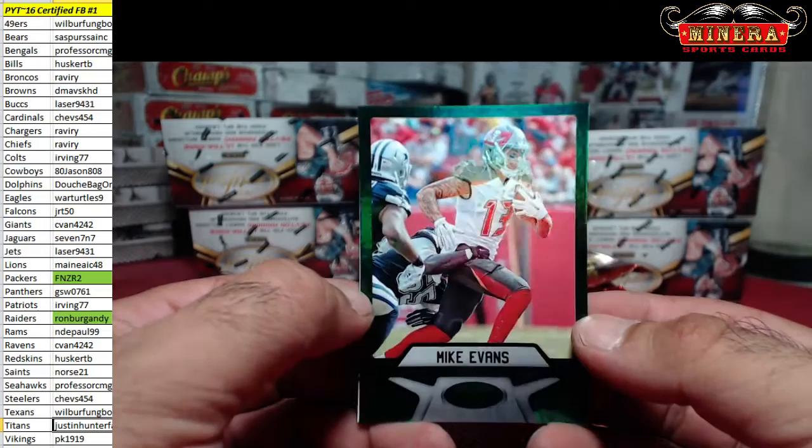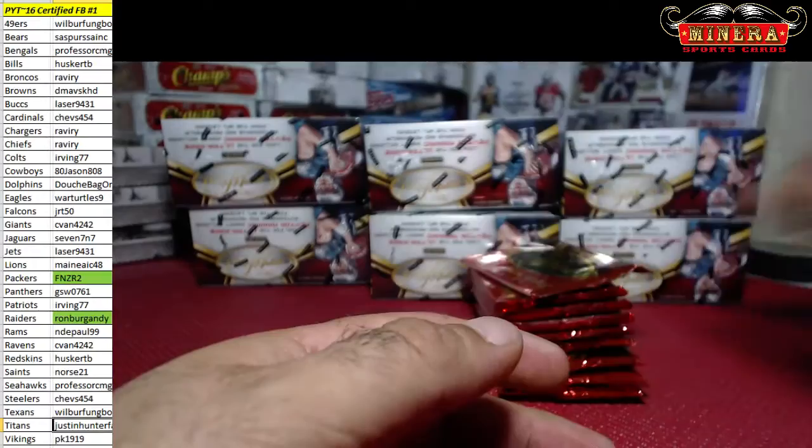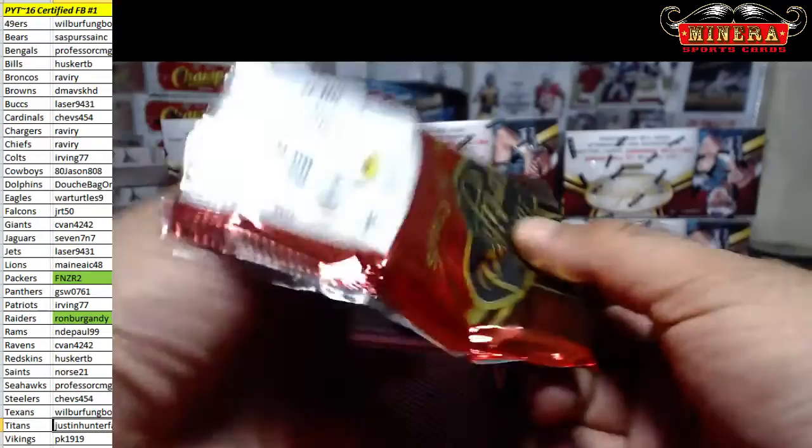Green PMG, 2/5. Who's got the Bucs? Charles Laser. Green PMG. I hope that doesn't kill our chance of getting the green PMG patch autograph or something. Derrick Henry for the Titans. Jordy Nelson. Brandon Doughty out of 989.